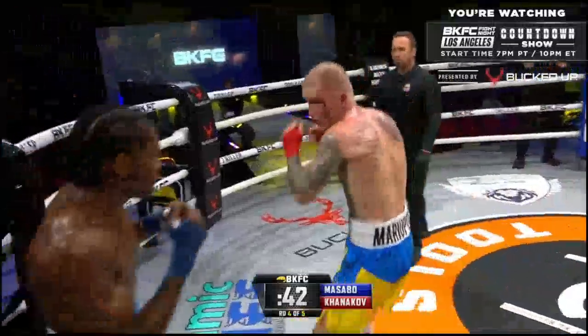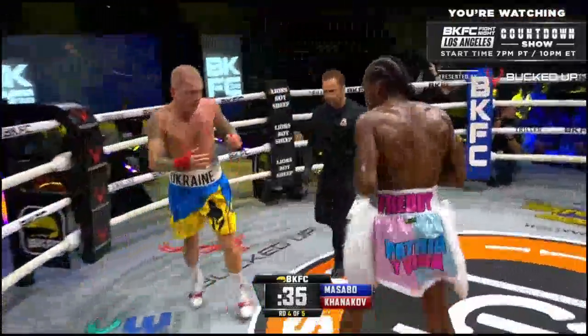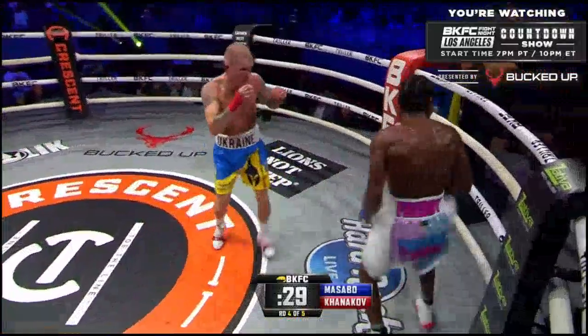Jab to the body from Bovar Khanakov. Jabs to the body, by and large now. Serious clowning, hands on the ropes. Just put his own back against the ropes and then put his hands on the ropes and give him a free shot. Oh, nice. Good right hook to the body from Khanakov.